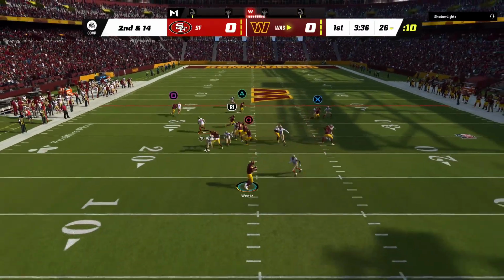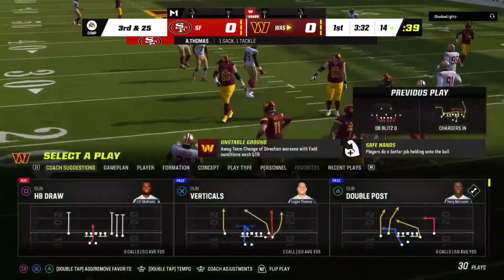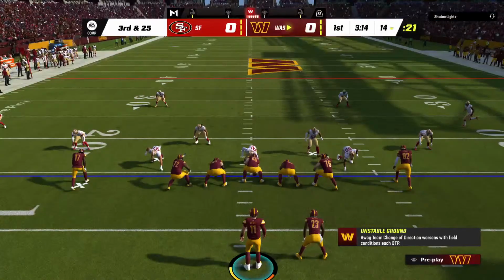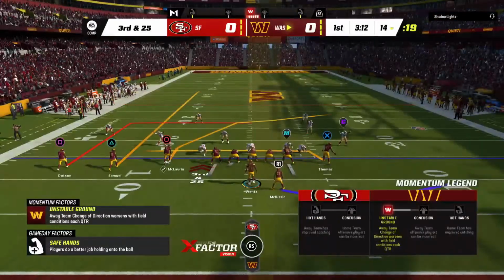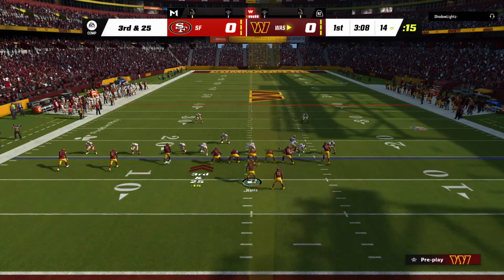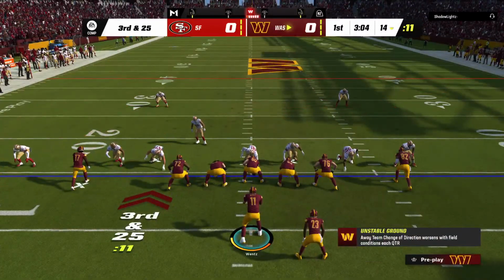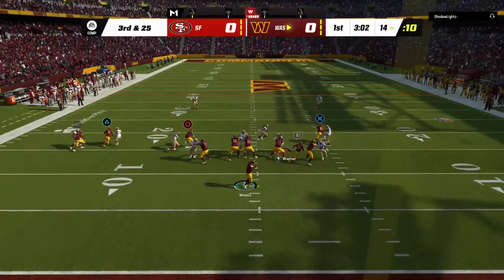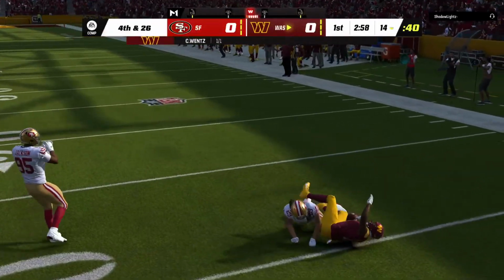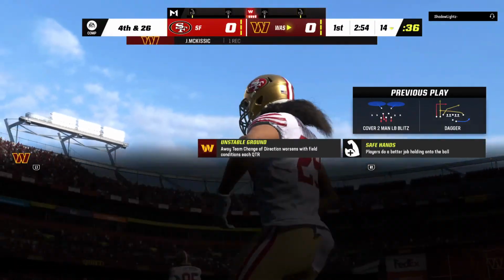Throwing on 2nd and 14. Wentz. And down he goes. The 49ers get there. He couldn't get away. He'll wind up losing a dozen yards. A 12-yard loss, and it brings up 3rd. Now on 3rd and long, they'll look to throw. A throw to the flat here from McKissick. No gain on the play. And it'll be 4th down.